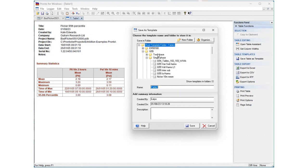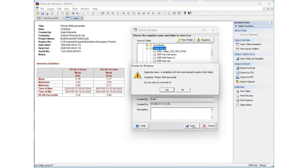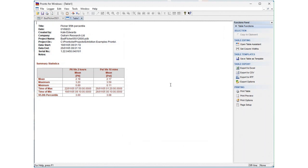So you want to keep them all in the same place because in order to set up templates, your computer needs to know where to go and find them. So it's useful to keep them all in the same place. So here I have chosen, I'm going to put it in my single phase folder, and I'm going to call it Flicker 95th percentile. Which I in fact have one already, so I will just save over that. And what this means is I can close this down. So this is on one set of data. I can close this down.